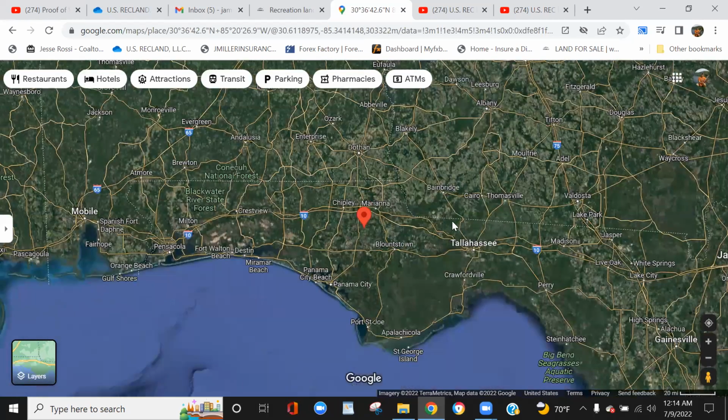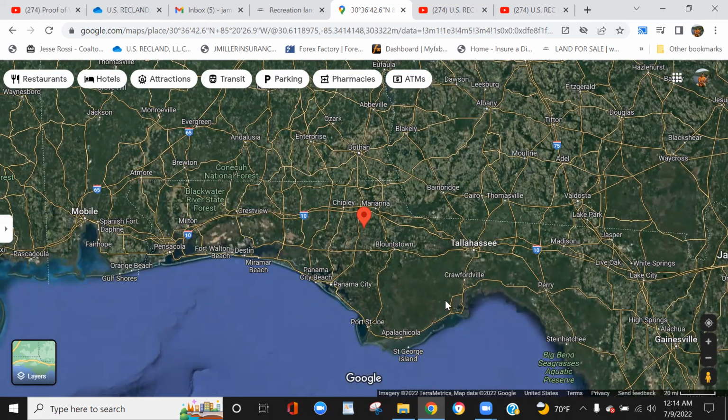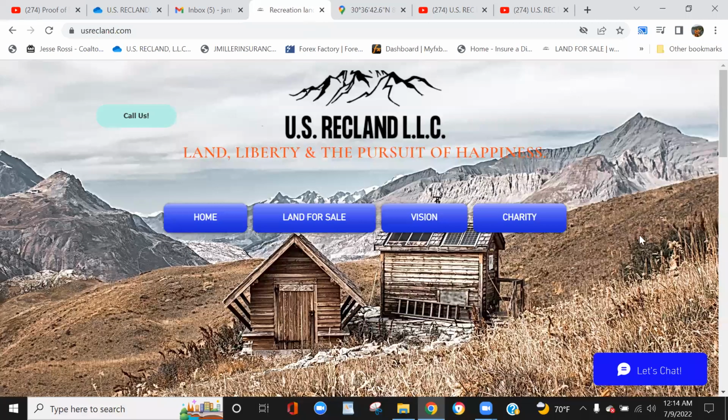And for those of you not in the area, we are in the panhandle of Florida here, okay? Tallahassee right here, Pensacola, and you've got all of the coast. This is the Apalachicola area, a lot of reserves and nature preserves in that area. So definitely a good one here. I want to say Panama City is about an hour, or a little over an hour drive, I believe.